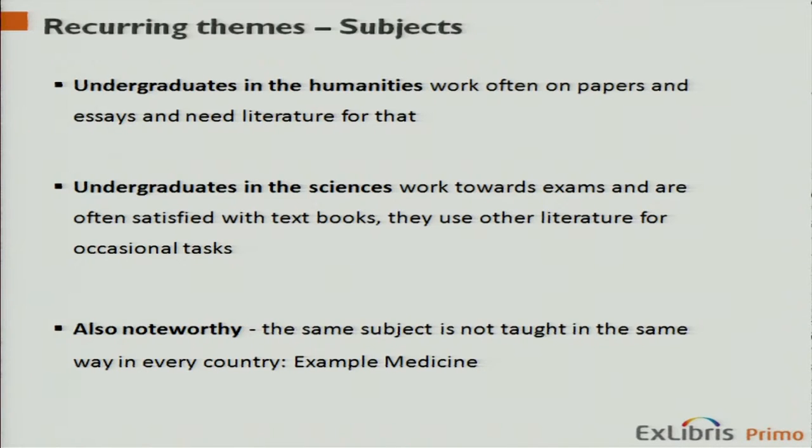Undergraduates in the sciences tend to work towards exams. They're often satisfied with textbooks. They use other literature for occasional tasks. That is, for example, they have to present about a specific topic in their coursework, and for that they need further material, and I'll show you an example later on.